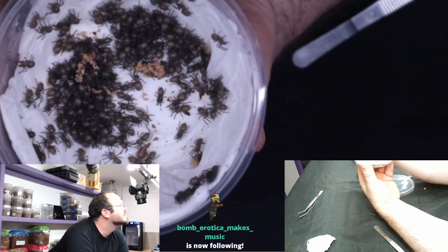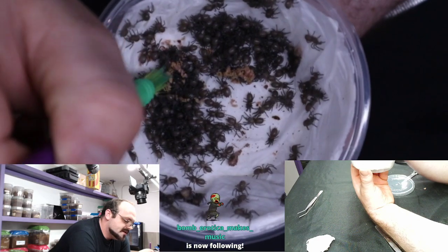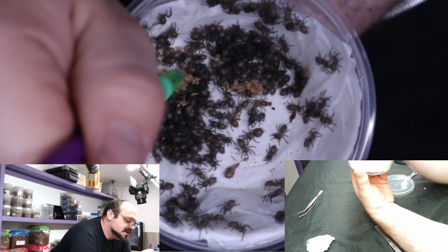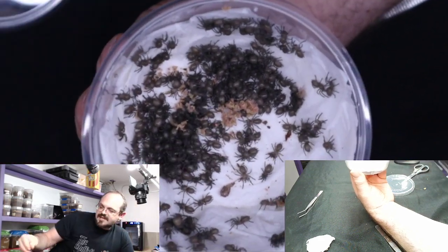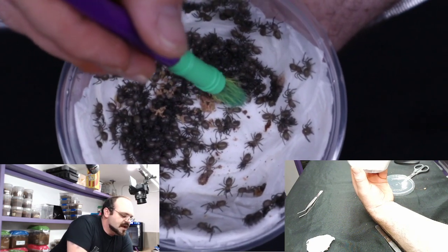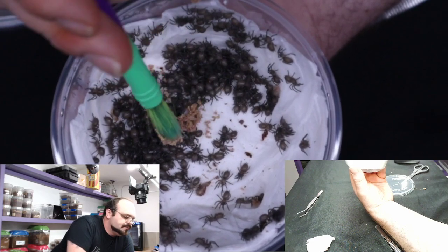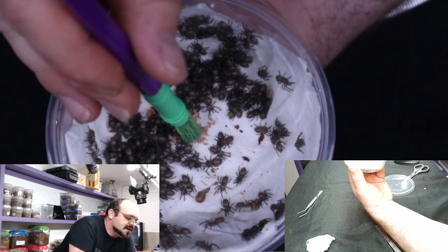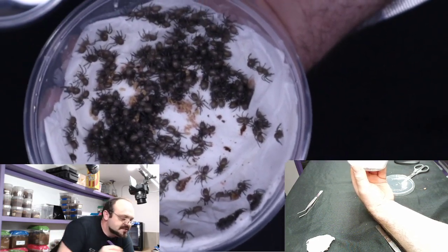So I just realised I'm not in center. There we go. But look at that. Aren't they just gorgeous? Now don't worry, I'm not pushing them on the brush. I'm just trying to spread them out and get as many of these old molts out as I can, because the same deal, the old molts can create mold as well.